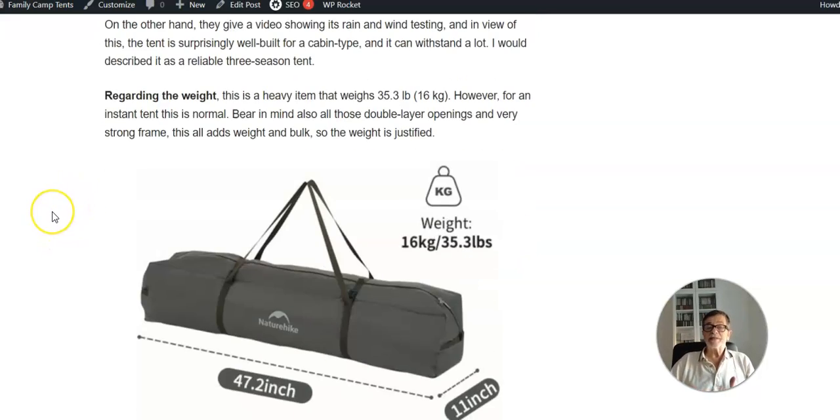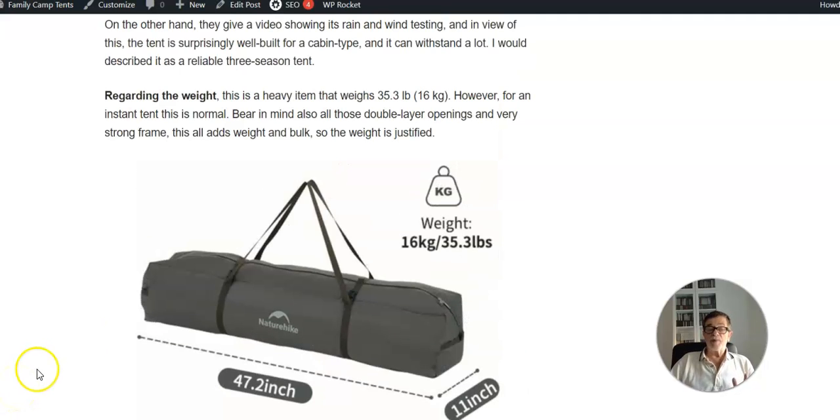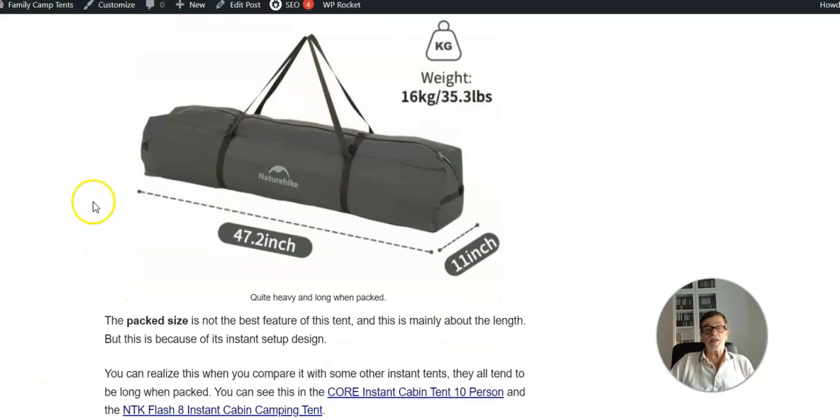Regarding the weight and pack size, these are not the best features of this tent. It's 16 kilograms or 35 pounds, and the carry bag is shown here, so you see it's quite long. I don't think that this is a big deal. The tent is for car camping, and you are not supposed to carry it anywhere. As you see, the carry bag is long, but it's not thick. It's only 11 inches, and it's typical for such instant setup tents that they are a bit long when packed. This is because of the pre-attached frame, and there are, of course, segments of those poles that overlap. So this adds to weight, and this is reflected in the weight and pack size.